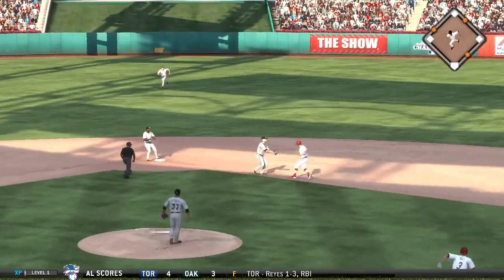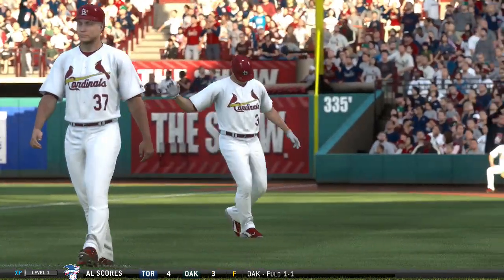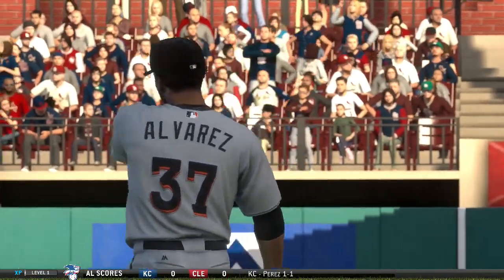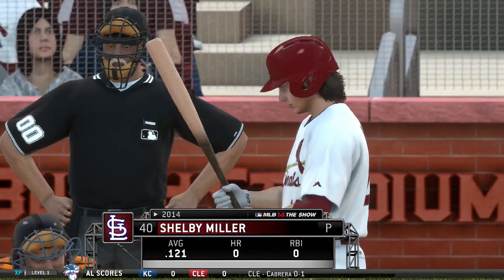Swinging, a ground ball towards the middle. A tag for 1. On to first, and they get the double play. Batting ninth, catcher, Shelby Miller. Shelby Miller will take his cuts now.